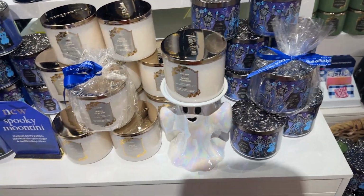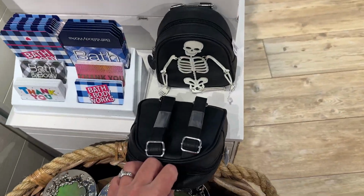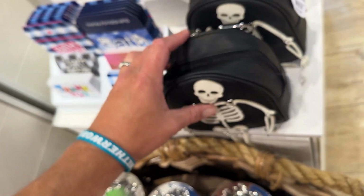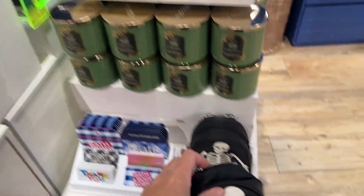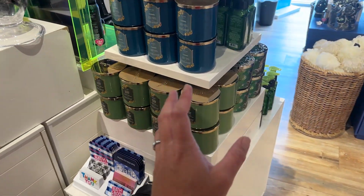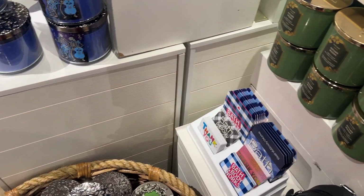Love it, no notes. We have a carrying case over here as well, a little tiny purse, little mini backpack. I can see that on a 36-inch skelly. It's 20 bucks. We have a lot of skellies at home. Maybe one of them should have a little mini backpack.